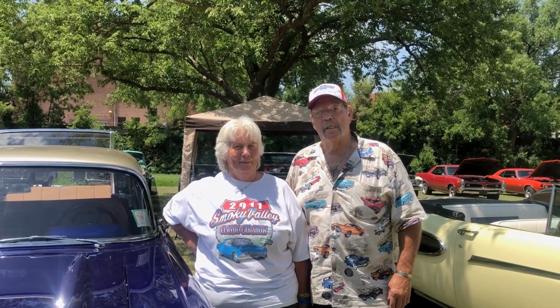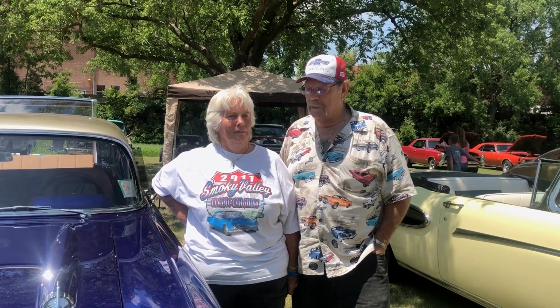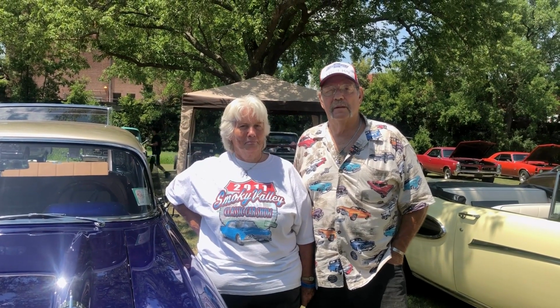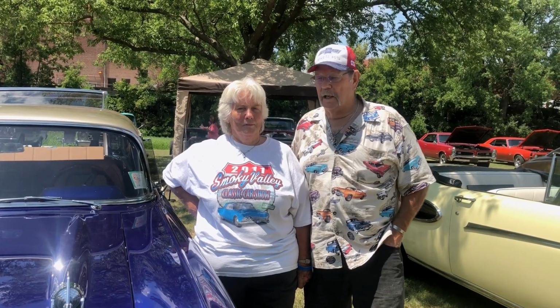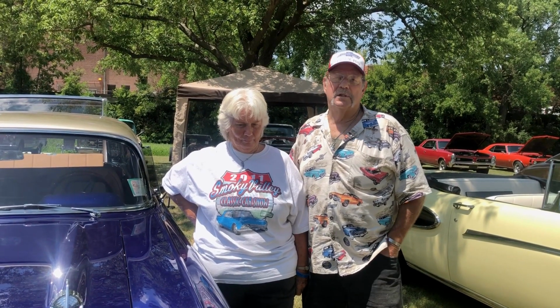Okay. And so how long have you been working on it? Actually, this restoration was a frame-off restoration. It was done by Randy Ranker in Ellsworth, Kansas, and we've been working on it about a year and 7 months. Okay. And so what was all involved with that? Well, the body came off the frame, and the body went to Randy in Ellsworth, and I took the frame in Solomon and sandblasted it, powder coated it, and set the LS.